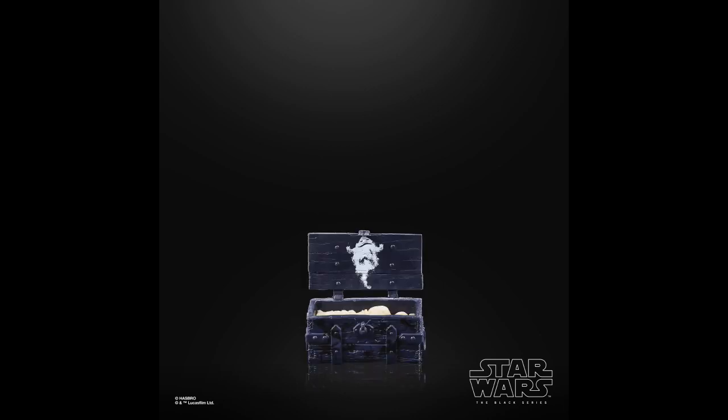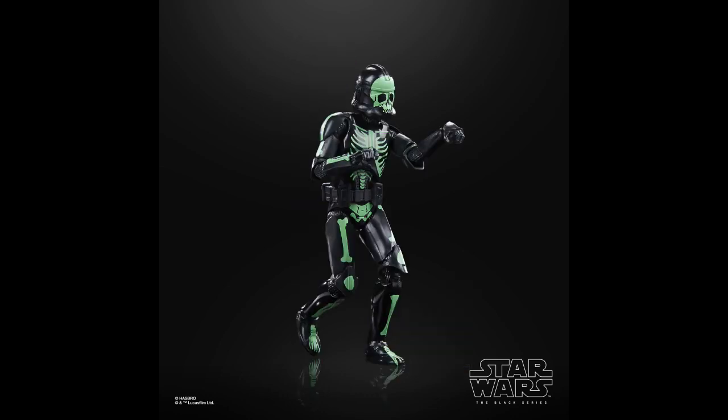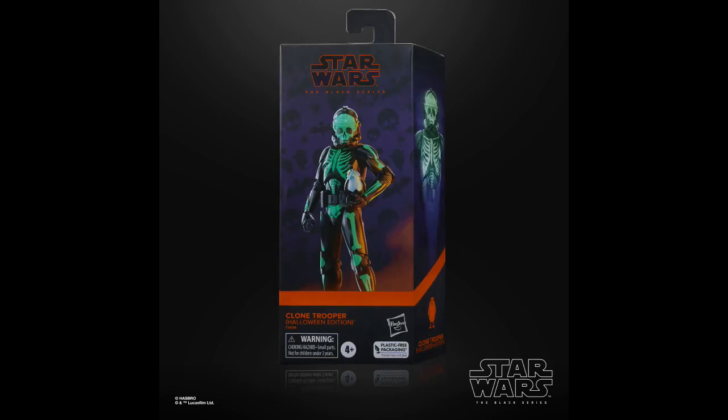Celebrate Halloween and imagine scenes from Star Wars with a 6-inch Clone Trooper Halloween Edition. Celebrate the Halloween season with a specially designed Star Wars The Black Series figure, featuring Halloween-themed deco and packaging, as well as many points of articulation. This Halloween figure comes with an included Porg toy, with vampire-inspired deco, as well as a Halloween-inspired accessory, chest decorated with Jabba the Hutt-inspired ghost, and filled with Beskar wrapped up to look like chocolate bars.